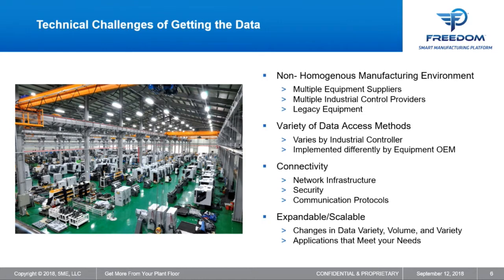And with all of those machine tool brands and their controllers, there's always some sort of custom API to get the data out of the control. So there are ways to do it, but every one of them is a bit different. So how do you standardize that? You also have to deal with connectivity issues, with network infrastructure and security and communication protocols. So even though we can connect them now, there's still a jungle to wade through out there.